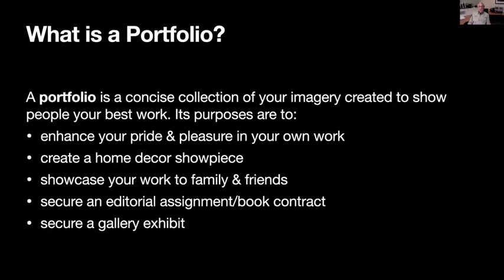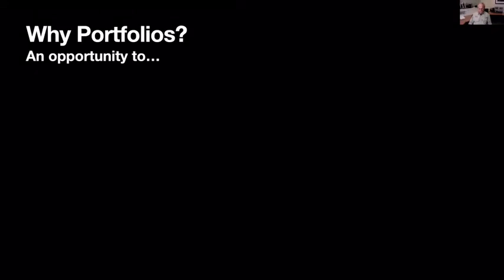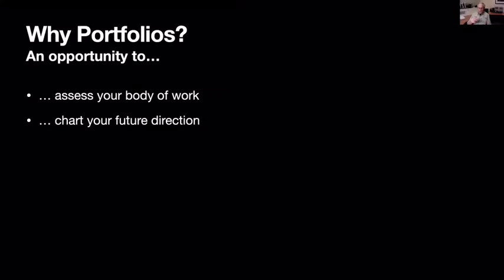All right. Why portfolios? In some senses, it'll be repetitive, but only because I had to include it to make this comprehensive. It's a great way to pause and assess your body of work. Many of us have been photographing for 10, 20, 30, 40 or more years. And if you haven't put a portfolio together, this is a wonderful way to sit back and really assess where you've come from, what your body of work is like, and then use that to chart your future direction.